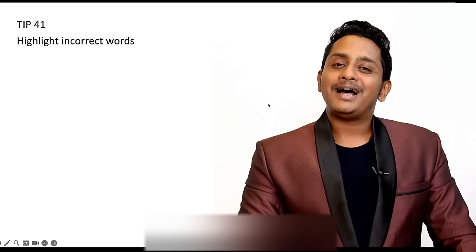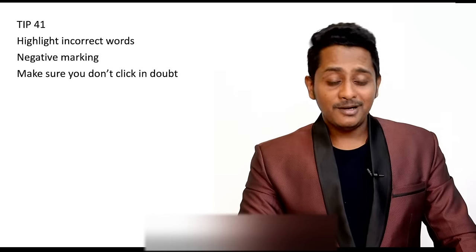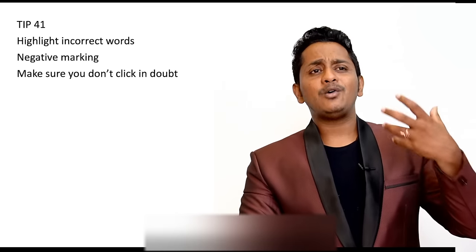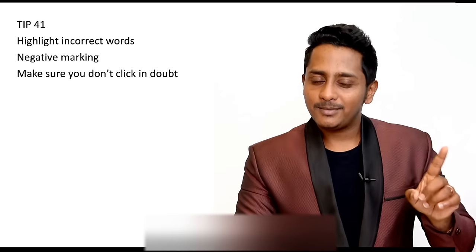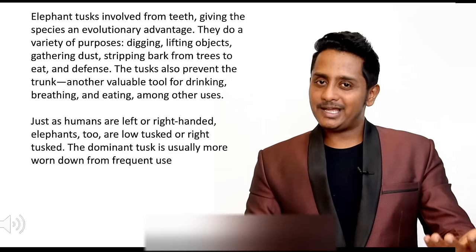Tip number 41, highlight incorrect word. Negative marking is there. Be very, very careful. Make sure you don't click when in doubt. Whenever you have a doubt about the word, don't select it. If you don't select, there is no negative marking. Negative marking is only when you select a word which is not an incorrect word. What exactly did I mean by that?